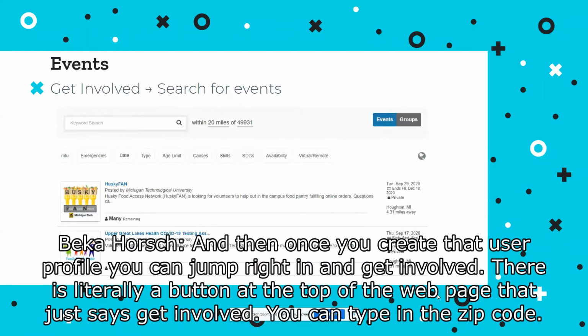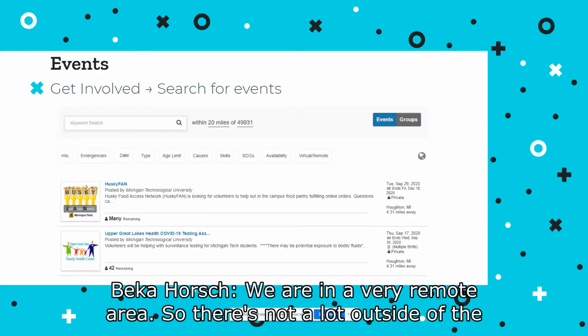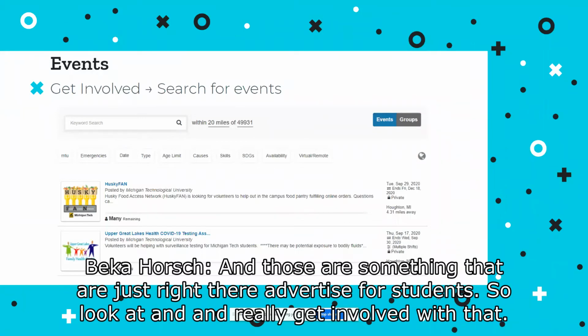And then once you create that user profile, you can jump right in and get involved. There is literally a button at the top of the webpage that just says get involved. You can type in the zip code. We are in a very remote area, so there's not a lot outside of the Houghton zip code 49931. But with that, you can look for events. Right now, we have over seven events listed for students to look at that include helping out with Husky Fan, that could be assisting with the Upper Great Lakes health surveillance testing, not only for our students, but also for our student athletes.